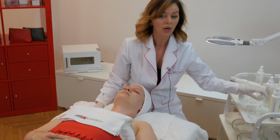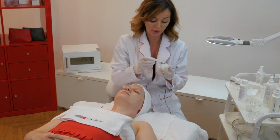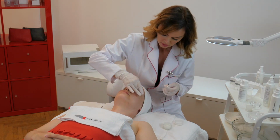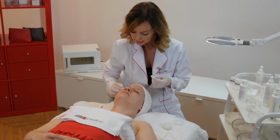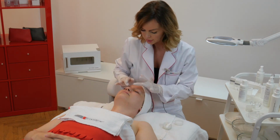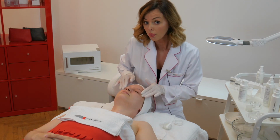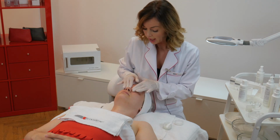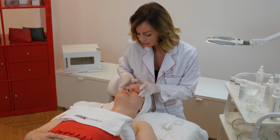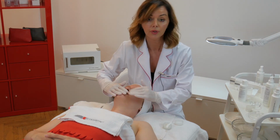The eye region requires an eye gel, which we are applying on the upper and lower eyelid region without causing any irritation, even on the most sensitive skin. So, yes, there is no mistake right now. I am applying even on her eyelids, right on her eyelids. And her lips as well.